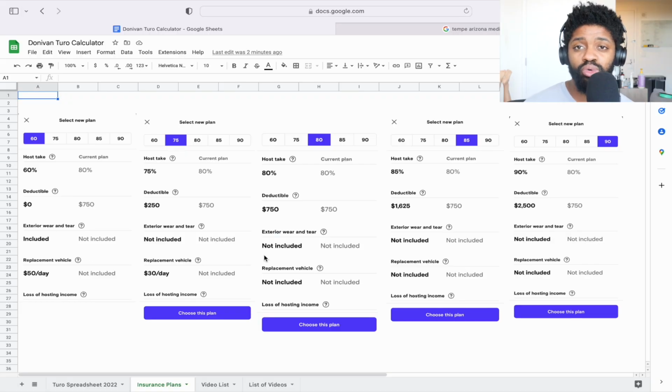Now, if you want to be bold, and I say this in every video, DC is the boldest I've ever seen. Everybody's on 90%, and they still are low in terms of how much they charge for the car. Charging $40, $50, and they're on the 90% plan. The reason I say that's dangerous is because $2,500 is your deductible.